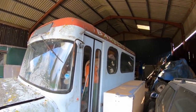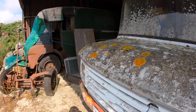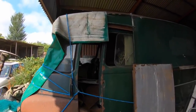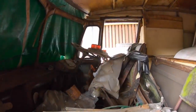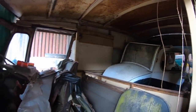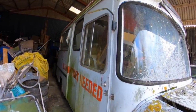Barber kiosk. I love it. Now me, I'm a kid in the 90s. I can remember these on the roads. So, little van. That's cool. So that's sort of like Austin, Bedford style van. Parts in the back. But yeah, that's pretty awesome.